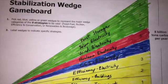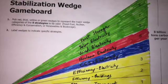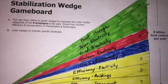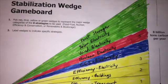Fifth is carbon capture and storage in production of electricity. In this wedge, coal-fired power plants capture the carbon released and store it underground where oil used to be to prevent it from being in the atmosphere. It is moderately expensive to perform, but the only drawback is possible leakage of CO2, which, if not neglected, could be easily controlled.